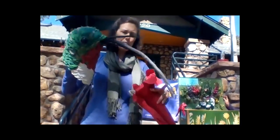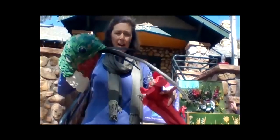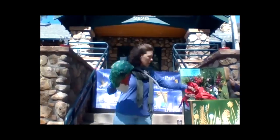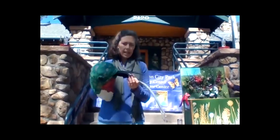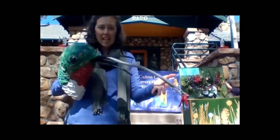So this puppet is very good for showing the approximate length of a hummingbird's tongue. It is usually twice as long as its beak. Now, I told you that years ago, I was researching hummingbirds, and I became more and more interested in them because of strange things like this.